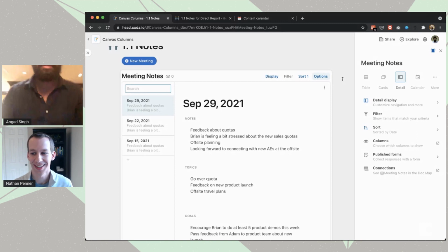It seems like our connection might be having a couple of issues right now. But as you can see, there's a number of exciting use cases that the new Canvas columns enables.